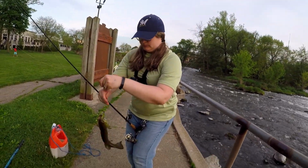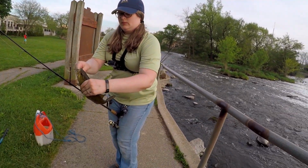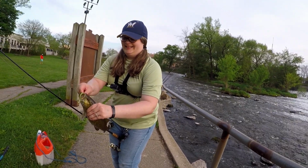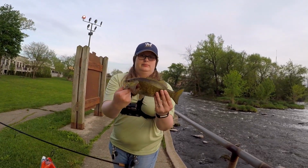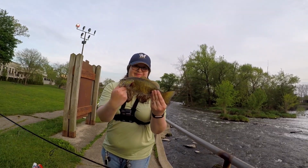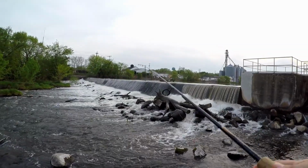My wife just caught about a 13 and a half, 14 incher. Good job, babe. Hold it up for the camera. Very nice. Good job, babe. All right, here we are again.